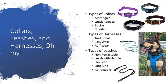And just like collars, there are many types of harnesses available. Harnesses are the safest way to walk your dog for both of you. They provide you with more control and are much more comfortable and safer for your dog from a physical standpoint. They take the strain off of your dog's neck and distribute it either across their chest or their back, depending on the design of the harness.